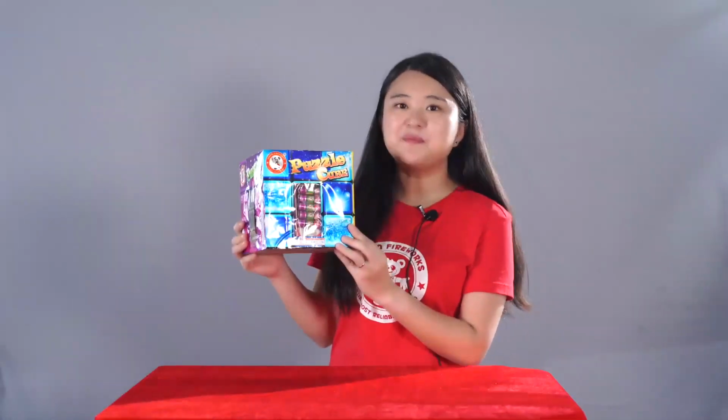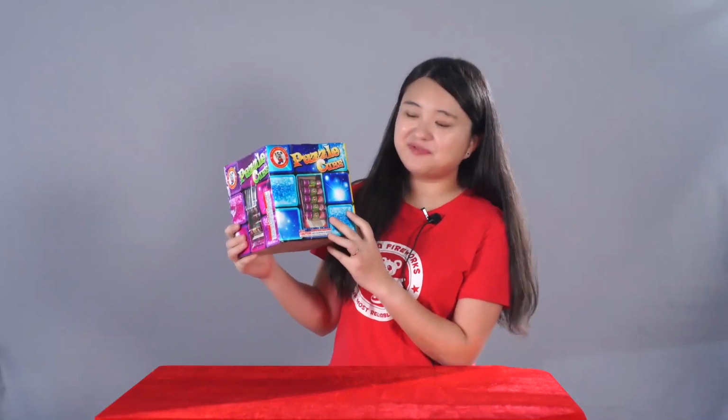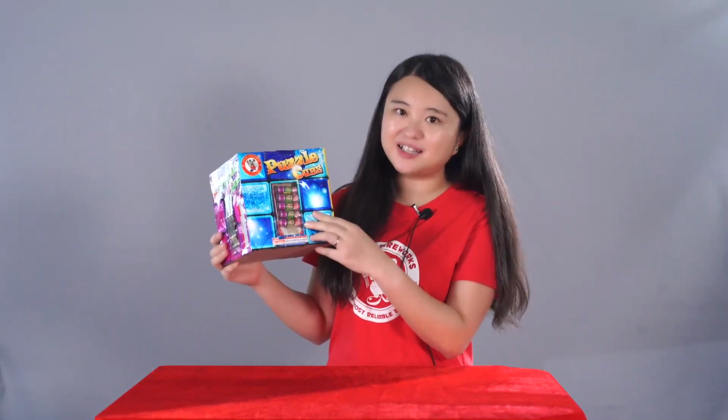Puzzle Cube, Winda brand, packed 8x1. Check out the ground bloom flowers visible from a cutout window on each side. Yeah, you heard it right. 20 ground bloom flowers scatter around during 90 seconds of amazing fountain effects.